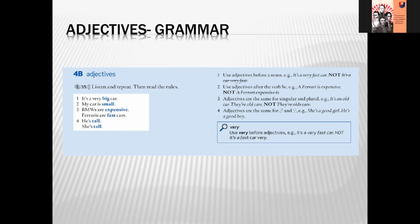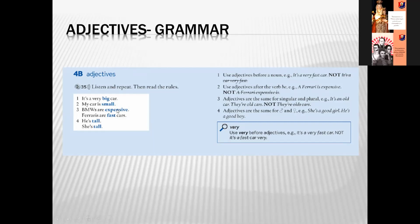Ok, Luciana García. Sí, miss. Ok, Luciana, please, read the sentences. Las oraciones, lee, come on. Here, it's a very big car. Yes, the four ones. It's a very big car. My car is small. BMWs are expensive. Ferraris are fast cars. He's tall and she's tall.